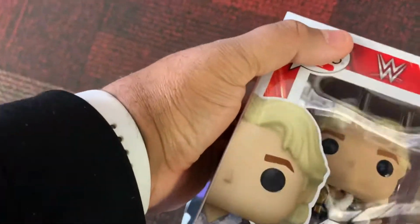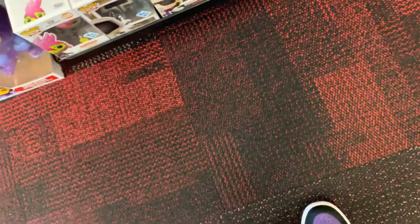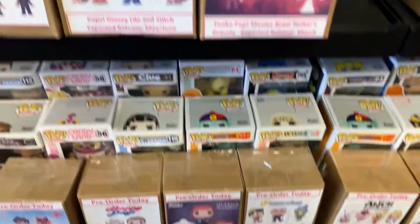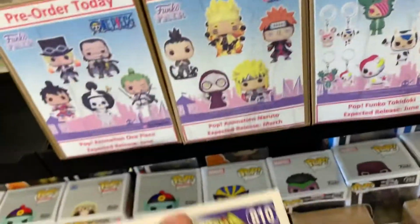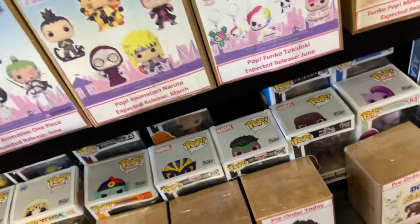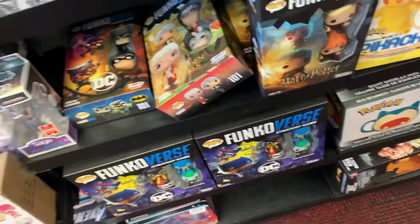Here's that Ric Flair again that I reviewed a little while ago. Really nice pop. Just some pretty decent stuff overall. Nothing crazy, nothing too much. A lot of pre-order stuff that you can pre-order. Really digging these Saint Seiya pops. I do have the Pegasus one. Sagittarius one, I'm sorry. Some Funkoverse.